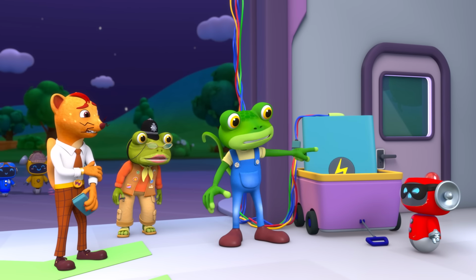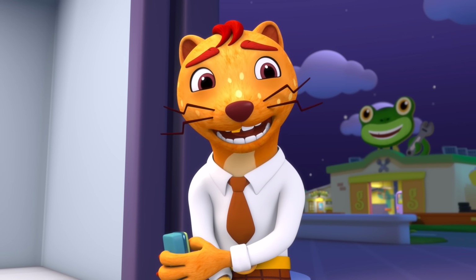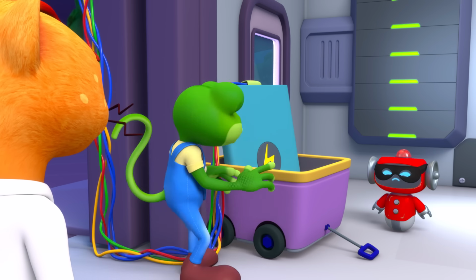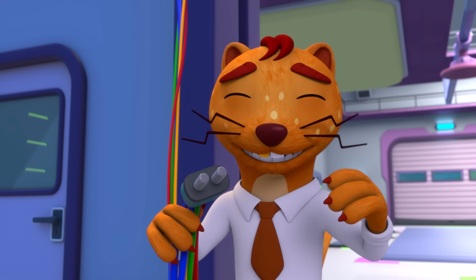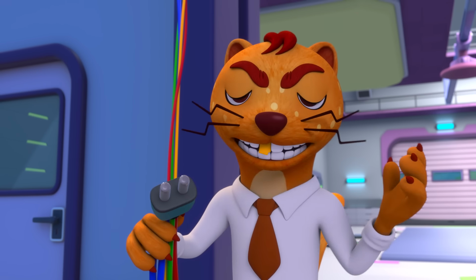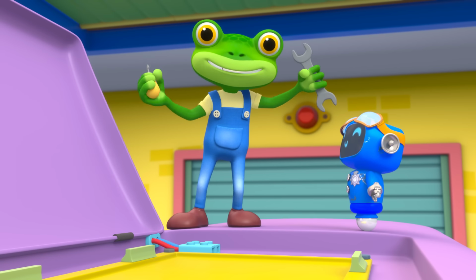Look, there's Bobby's battery. I only borrowed it to power my lovely lights. But Bobby needs the battery to power his motor. We're taking it back to him. But my lovely lights! The silly wires won't reach the plug. Pick up your tools and say this rhyme. At Gecko's Garage, it's fixing time.